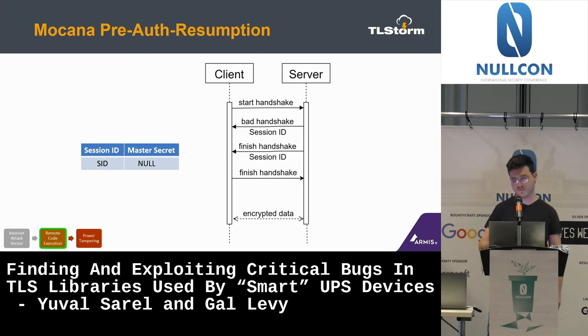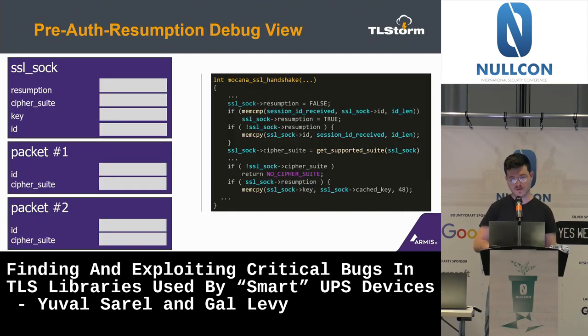And we know from taking a look at the code that the master secret at that time is just the initialization zeros. So we can predict the master secret will be, no so secret anymore, zeros. And we can use zeros for encrypting and decrypting the communication. By doing that, we just bypass the authentication. And we'll see how we do that step by step. So we need to send two packets.